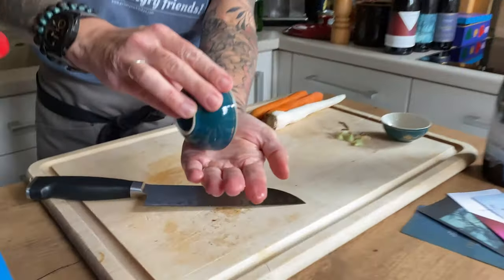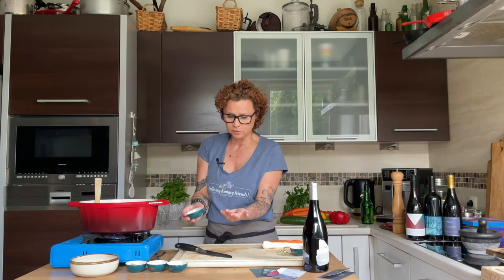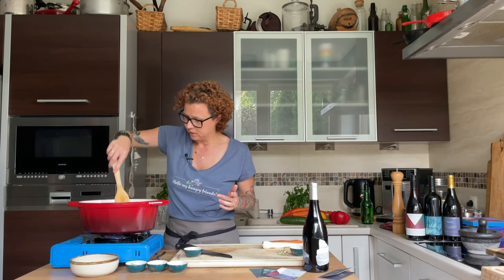And another kind of maybe unusual spice that I'm putting in is whole cloves. And I want these to come through in our stew a lot. So I got a good heavy pinch of whole cloves. Let these get in there and start releasing some of their aromatics.